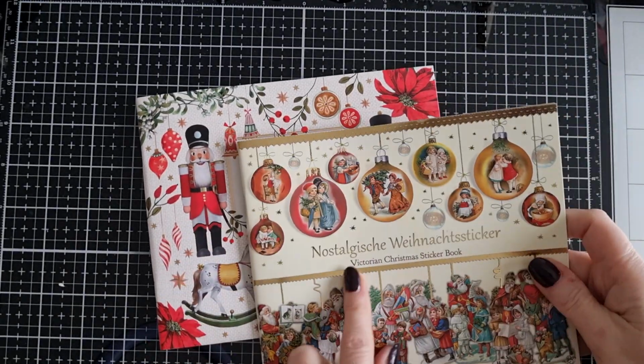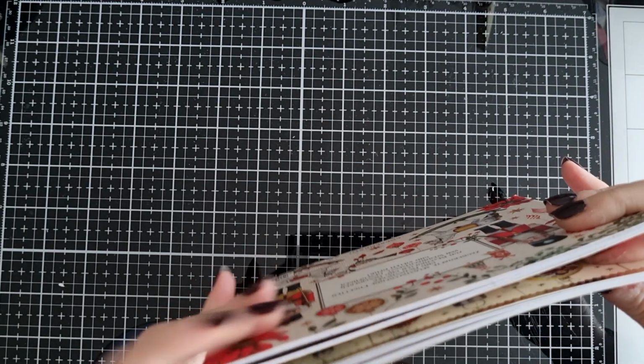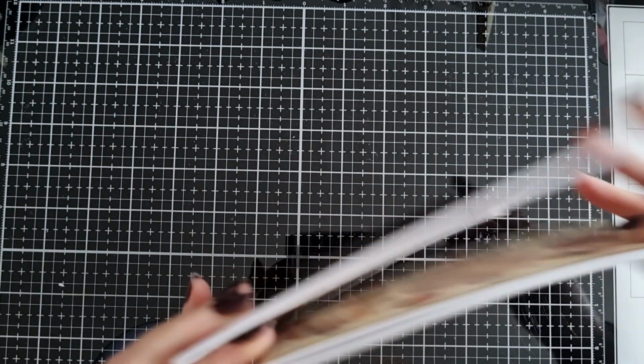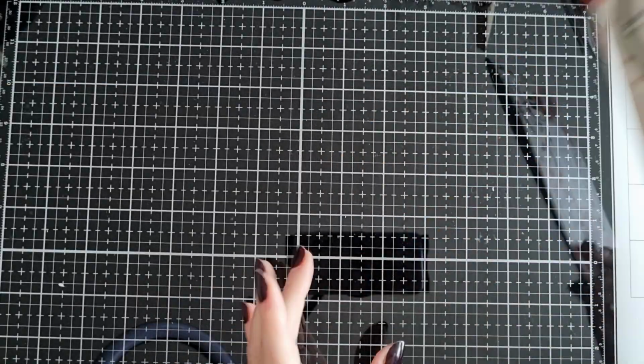Like it says, this is much more Victorian. It feels thicker, but it's the same amount of sheets, but it feels thicker, this one. But that is the only new thing I picked up. I will try and link it down below, guys. And I will link the video where I shared this as well.